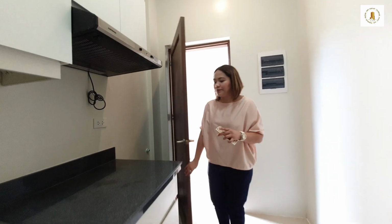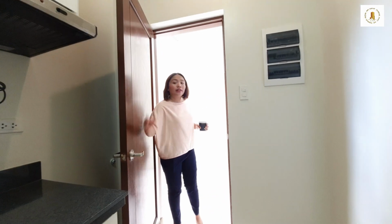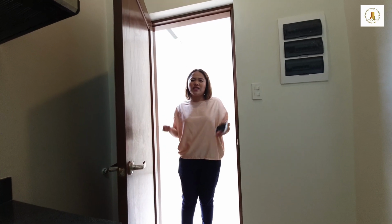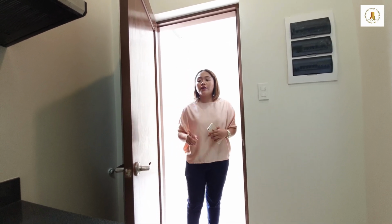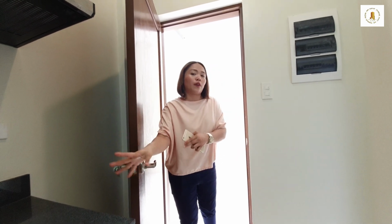Gas tank, I mean. So this is what I told you earlier, that this is the door which leads to the garage area whenever you are buying some stinky fish or whatever it is from the wet market. Then you just don't have to pass through the main door, just pass through this dirty kitchen and put all your dirty stuff over here.